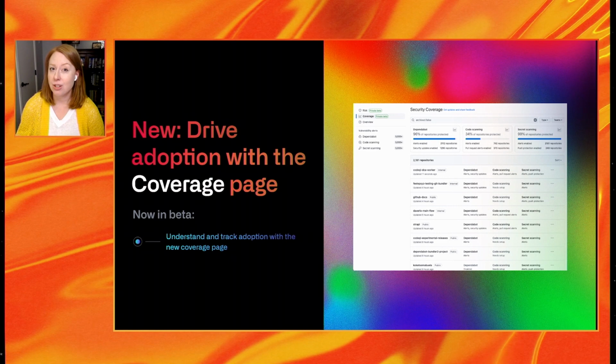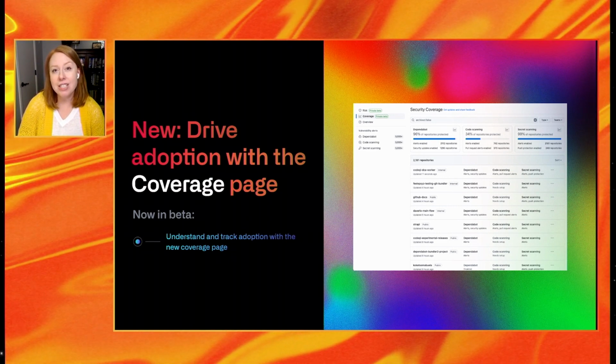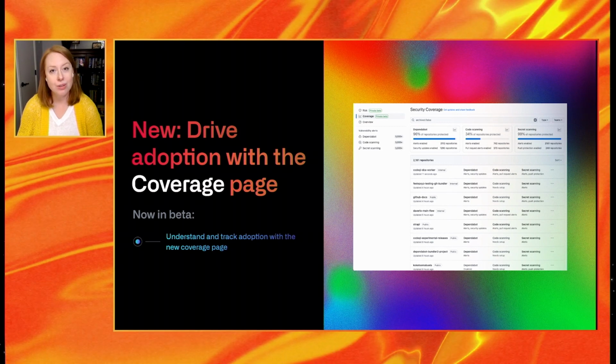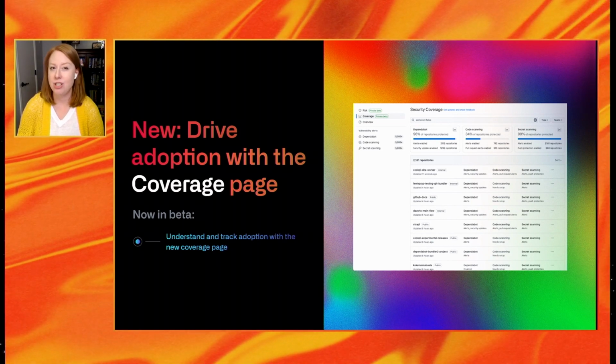The 3 tiles across the top show the percentage of repositories that have each feature enabled. And soon, you'll be able to see those percentages over time as well. In addition to showing you which features are enabled, we've highlighted a key capability for each one that we recommend you utilize. For example, the code scanning tile shows how many repositories have enabled alerts and pull requests.